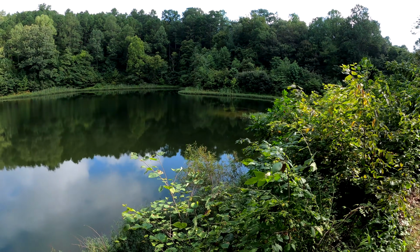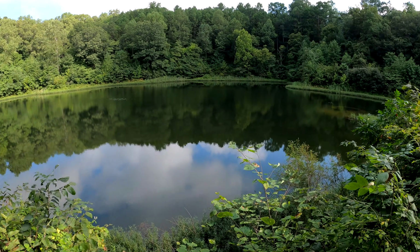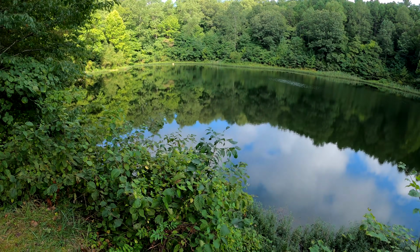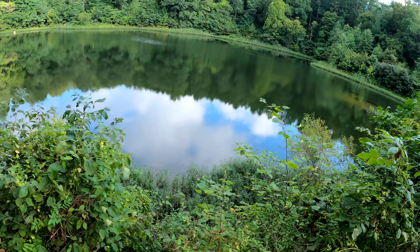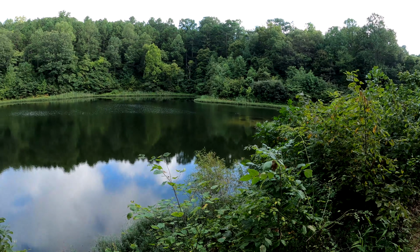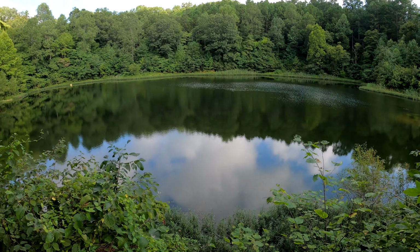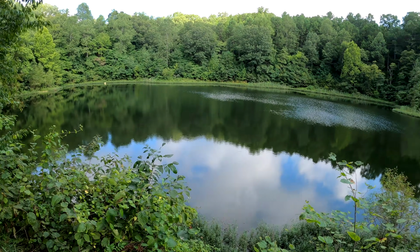So Michelle brings up a good point. Right over here is clay. It's called Kaolin Pit Lane. So we're thinking this is a clay pit. This is where they dug up the clay to make the pottery. Someone could correct me if I'm wrong, of course, some expert, but that's our guess. Boy, I like how you can see the blue sky on the reflection of the pond here.